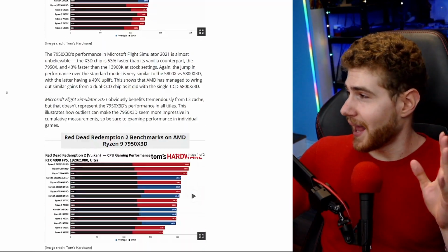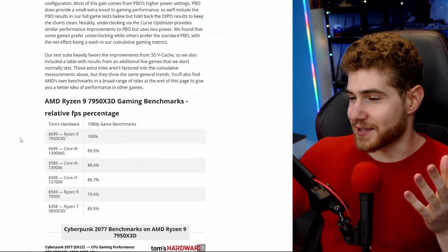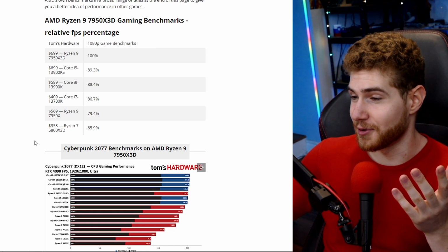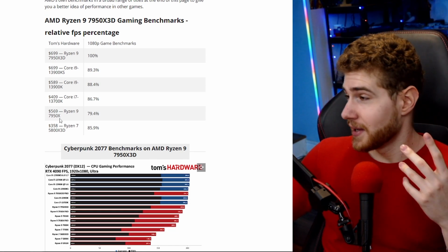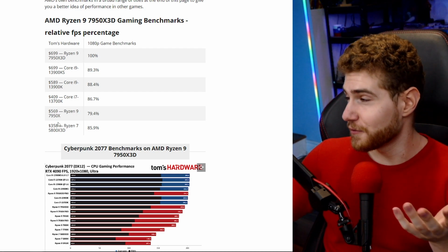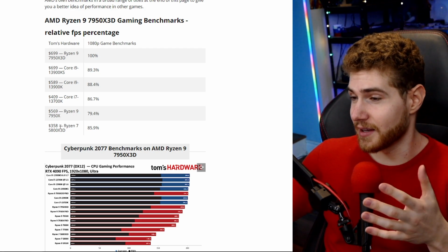But yeah, I mean, as we saw, if you're tight on cash, the freaking 5800X3D at this point, I mean, it's cheap, it's an 8-core, it's on the older platform with DDR4. Like, this thing is still going to be pretty insane for the next few years.